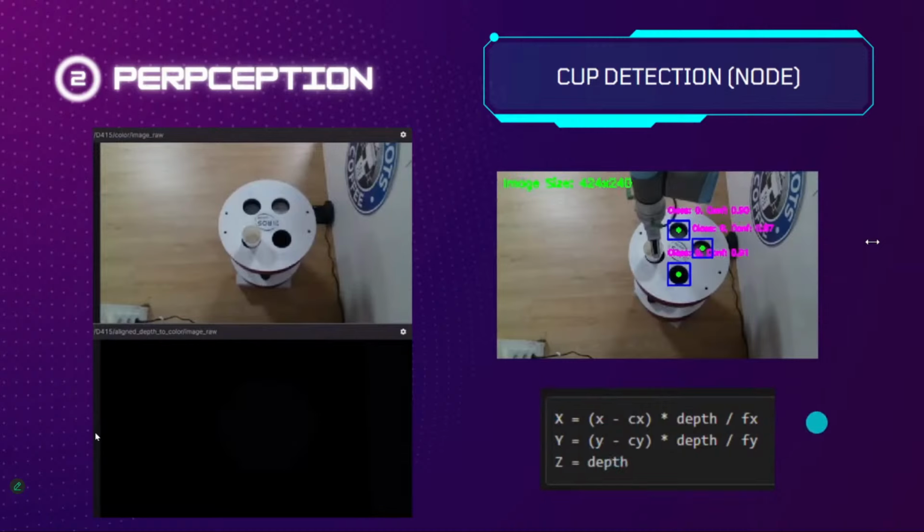Here you can see the formulas for determining the position of an object detection using an RGBD camera. You might be asking yourself, what are CX, CY, FX, and FY? Well, these are values that you can find in the camera info topic and are known as intrinsic values. So at the end, I perform these operations and I get the relative position of the hole with respect to the RGBD camera. This node publishes the relative position and also the result image in order to test that everything is okay.